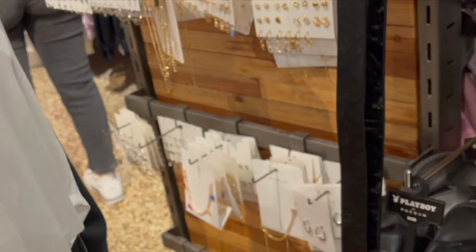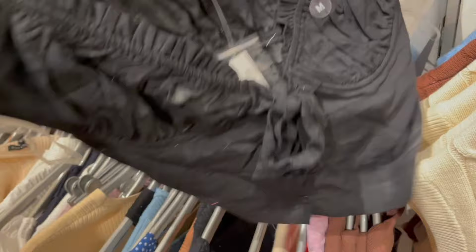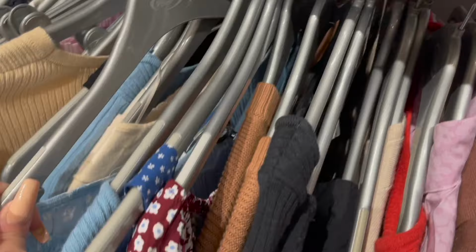This is comfortable. The shirt's cute. It has a stain. You have one like that? Looks like a deodorant stain, but that one's cute without the deodorant stain. If you look over here, Leia, you might see something cute over here.